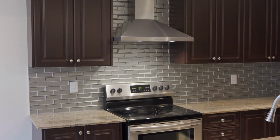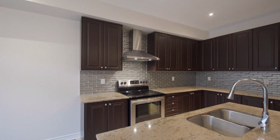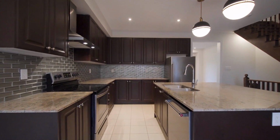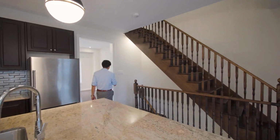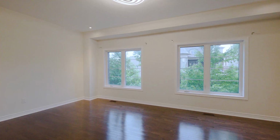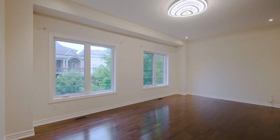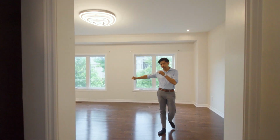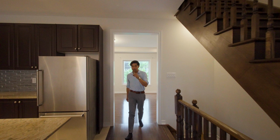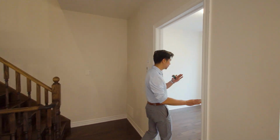As you can see, stainless steel appliances. One thing you notice is you have a lot of countertop space all around here, lots of nice cabinets. Another thing is a lot these days, they like to do open concept, but this one you actually have a separate living room area, and then you can set up your dining area here and then have a living room area over there. And also, if you check out over here, it actually has a bedroom.